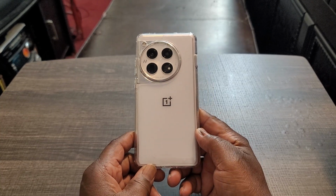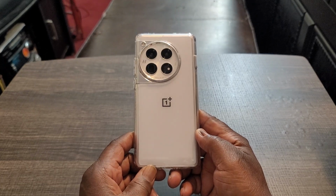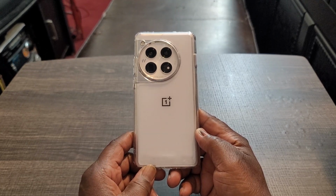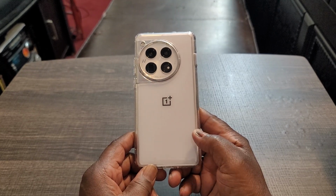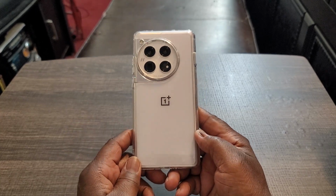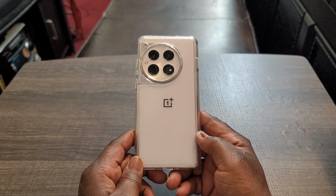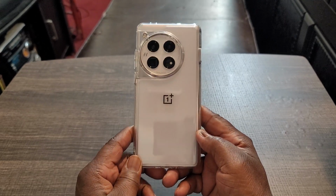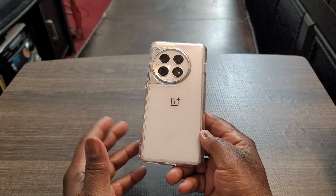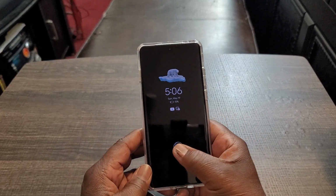But I love this phone so much, I never want to take the SIM card out of this phone. If I do, it only lasts for maybe a day, maybe 2 days, if that, because I love this phone so much. And I've been really enjoying my experience with this device. I've had zero hiccups, zero problems, zero issues. Everything has been great. All right, so first, let's talk about the performance.